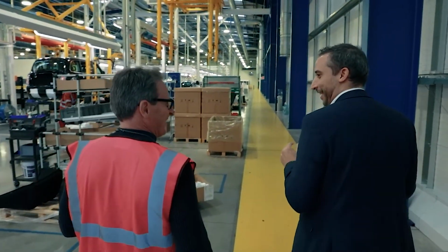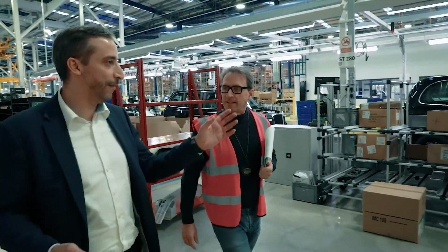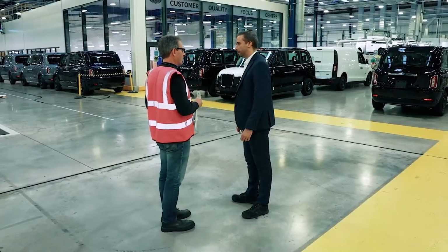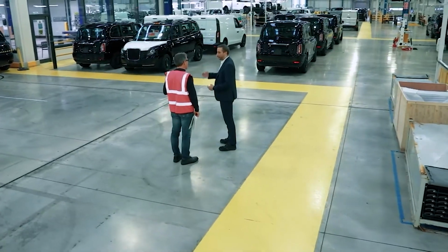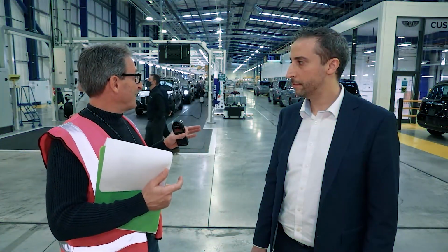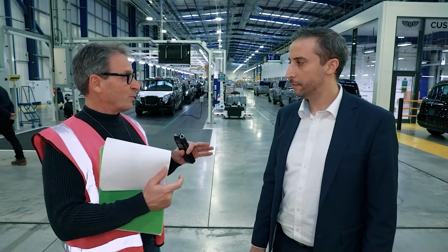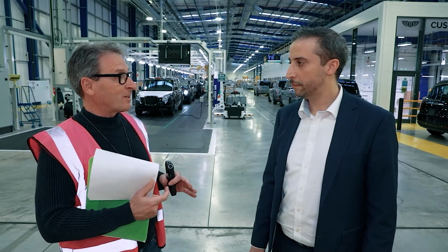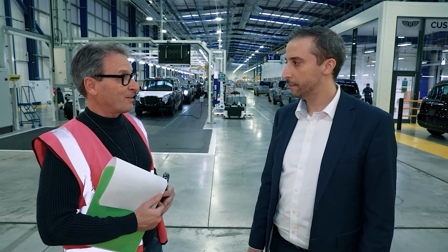It was great to see the vehicle being assembled so professionally on this assembly line. All those familiar components that surround me every day when I'm driving in London, now finding a new home on a new vehicle. We've arrived finally at the end of the production line. I'm surrounded by these wonderful shiny black taxis. They look amazing. Can you tell me what quality checking processes go together to get them in this fabulous condition?